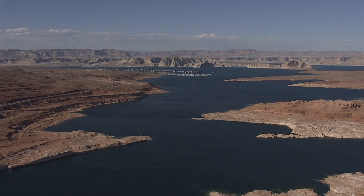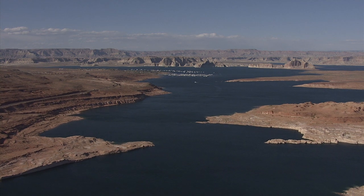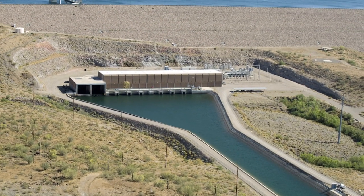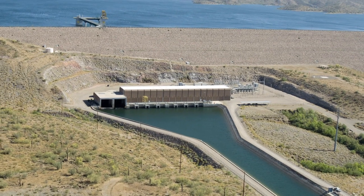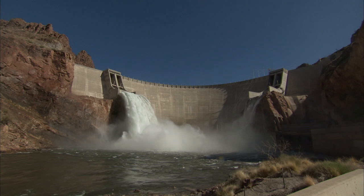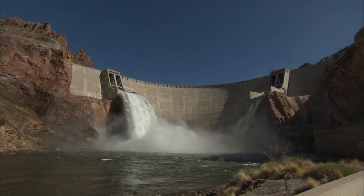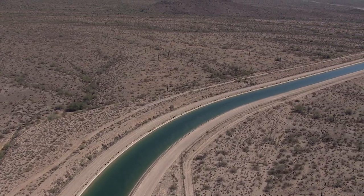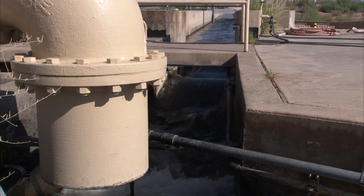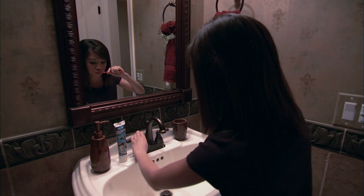Lake Pleasant is a 15.5 square mile lake used to collect and store runoff from the Agua Fria River. CAP pumps water into the lake, filling it in the winter months and releasing water during the hot summer months. CAP and SRP release water each day from their reservoirs into a series of canals that carry water to the treatment facilities. Canal water is either used to irrigate crops or treated for use in your home every day.